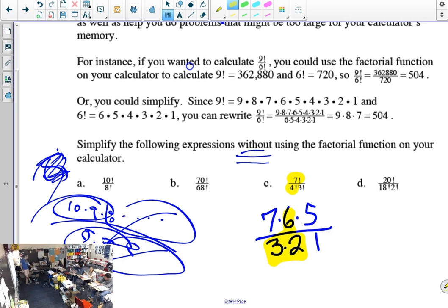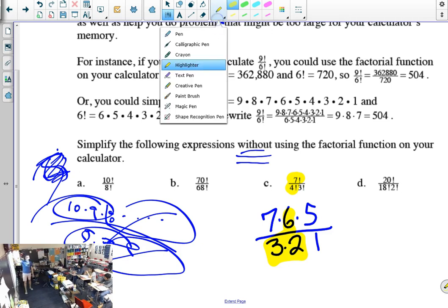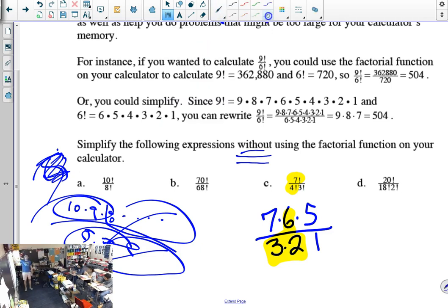Remember how we've talked about mathematicians being efficient? We don't say things that are unnecessary, just like you don't write things.